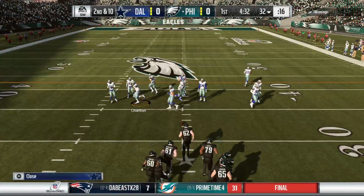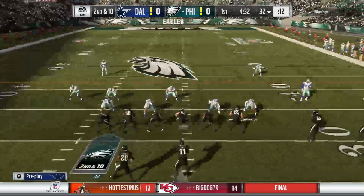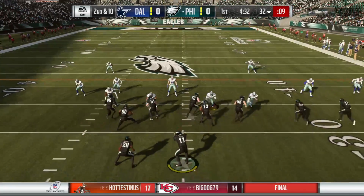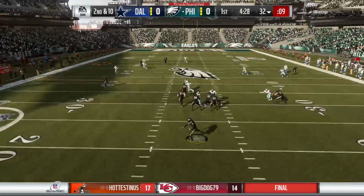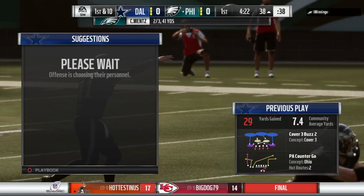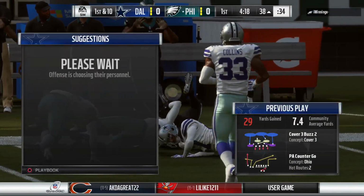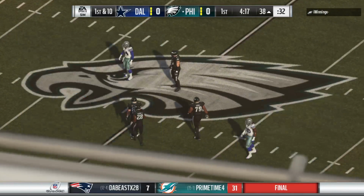Here's 2nd and 10 now from about the 32. 81. Here we go. Waiting. On play action, it's Wentz. He's got his man on the crossing route. And able to rip off a big chunk of yardage before being dropped inside the 40. He got 29 yards that time.